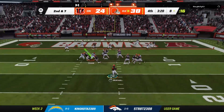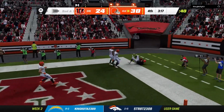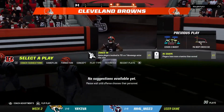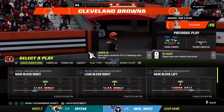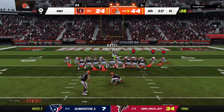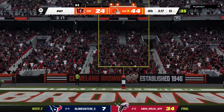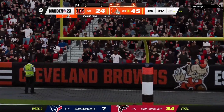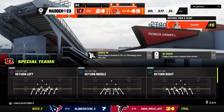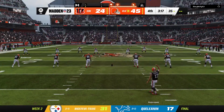Off of play action, it's Watson. And that's going to be caught for the Browns. Touchdown. It's another touchdown pass for Deshaun Watson, his 5th of the afternoon. And the Browns have pretty well put it away here in the 4th quarter. Extra point by York is up and good. And the lead now to 3 touchdowns at 21.